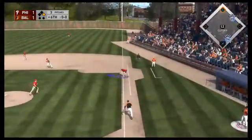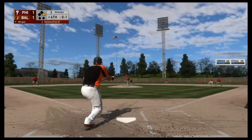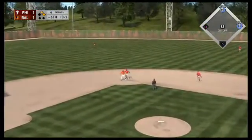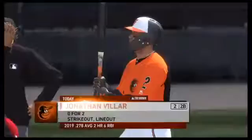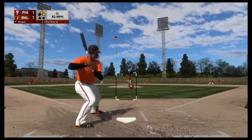And now a bunt attempt here as he gets this one down. But a foul ball here, 0-1. Now a bunt attempt here. And he'll reach first as they can't make the play on him. Now batting, ready for another shot now, Jonathan VR. 0 for 2 from him so far in this one.